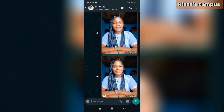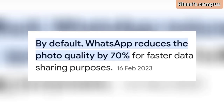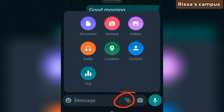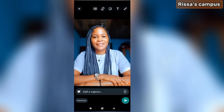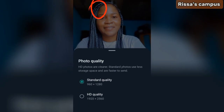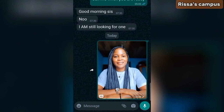If you have sent a photo or an image to someone through WhatsApp before, then you must have realized that the image quality reduces. And that is because by default, WhatsApp reduces the photo quality by 70%. Now, if you want to send a higher definition quality photo to someone through WhatsApp, then to do that, open up the message tab of the contacts, click on the pin icon, and then click on gallery. When you open up the photo, at the top, you're going to see HD. Click on HD, and right there you'll be able to see HD quality. So just tap on the HD quality and then click the send button, and you'll be able to send a higher definition quality photo.